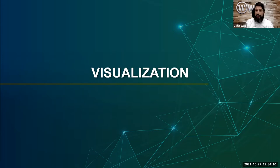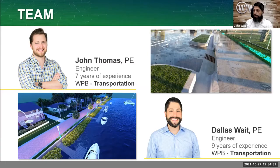We want to state that all the graphics you're going to see during this part of the presentation have actually been developed by WGI staff. So that's projects covering civil to parking garages, golf courses, and complete streets roadway improvement projects. We can meet the team now.